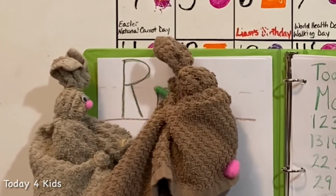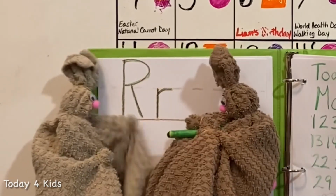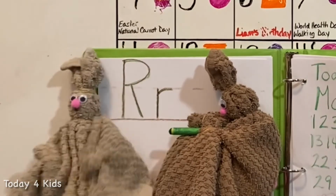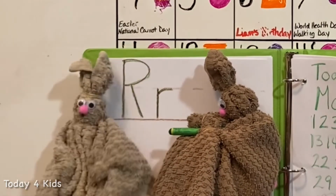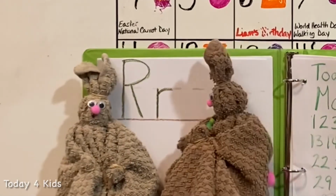Okay, we'll start halfway up and strike it down. Then go almost all the way up to the top and make an arch out. Very good. Uppercase R and lowercase R. And if you practice your letters every day, pretty soon you'll know all the alphabet and you'll be able to make all those words that we'd use in the agenda. It's a very good idea. I hope you practice lots and lots and lots.